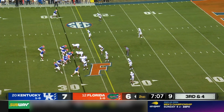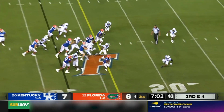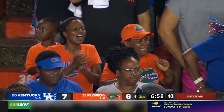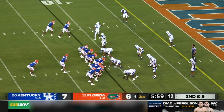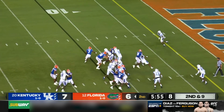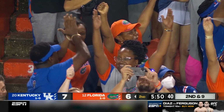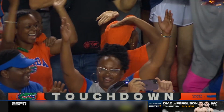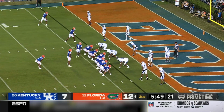3rd down and 4. He gets the call, and he gets the first down and more. And a stiff arm ride inside the 15. First down, Gators. And look at Grandma. 2nd and 9. Etienne off left tackle. Cuts and makes it in. Trevor Etienne, the freshman, gives the Gators the lead. And Grandma is high-fiving everybody in the section. He ain't scared, that's for sure.